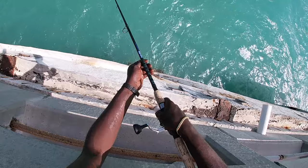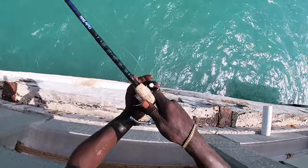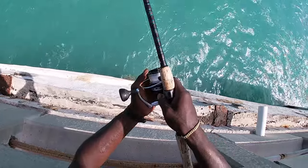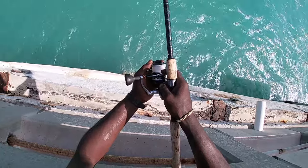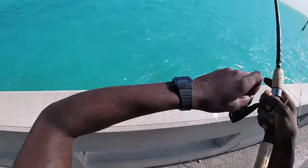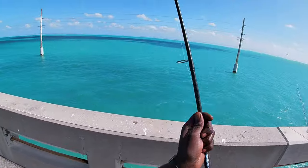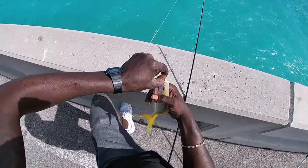A little bit further. I'm trying to find the jacks all day, man. I haven't found one jack all day. There he is. Little dude. Yellow belly city right now. I've been catching undersized yellow bellies all day.